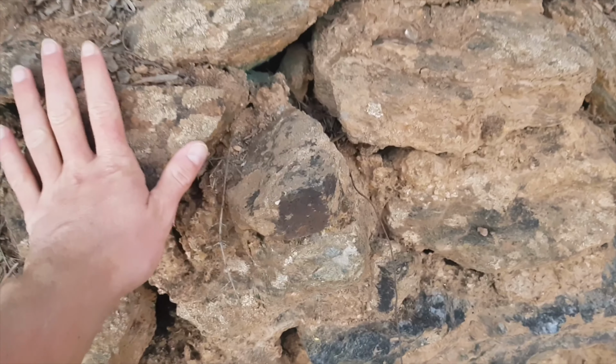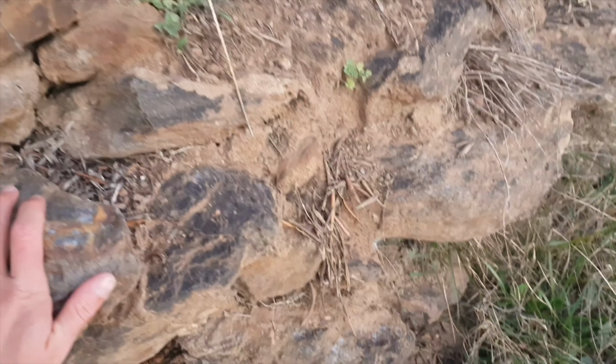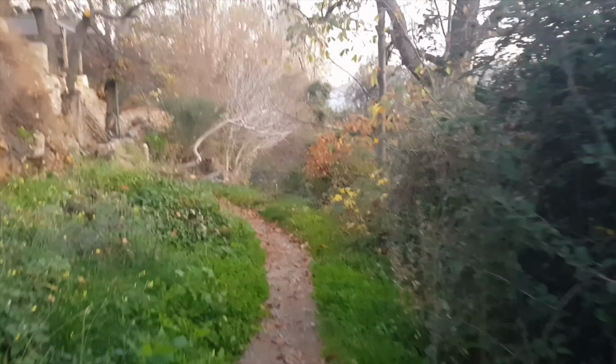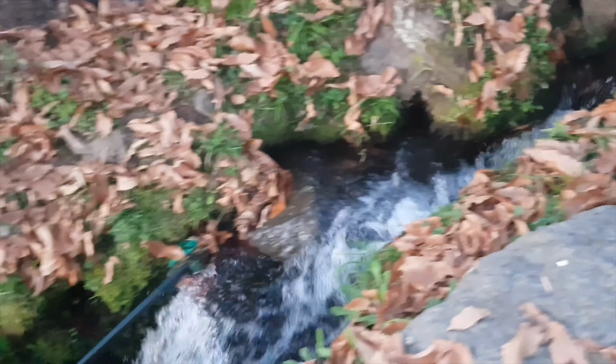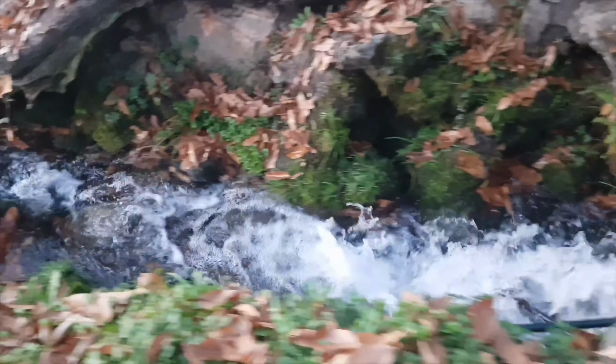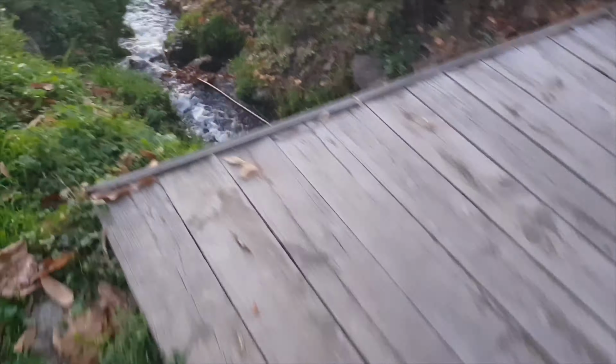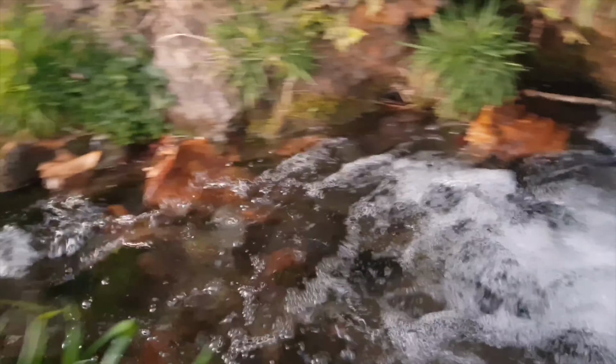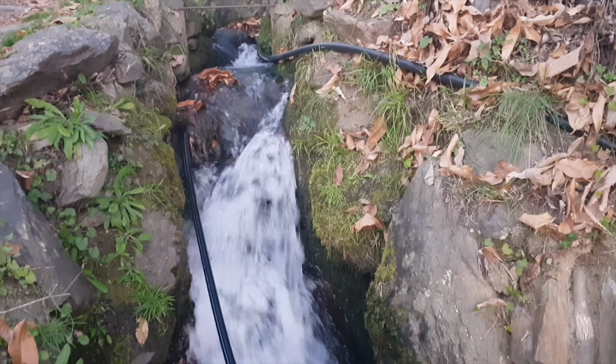As I was walking by these rocks, I felt the heat coming from them, so they accumulated the heat from the day and they're still warm. As you can see, there is a little river flowing through here, and that's why many people have properties here, so they can grow fruit trees which wouldn't otherwise survive the droughts of the summer without water.